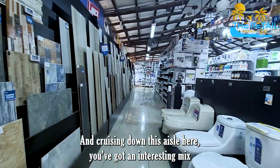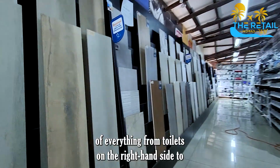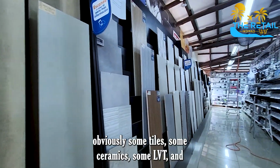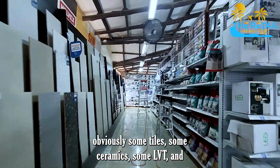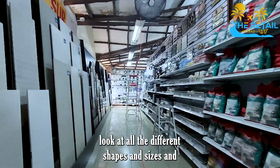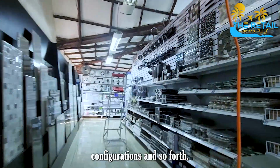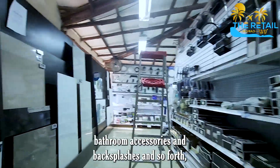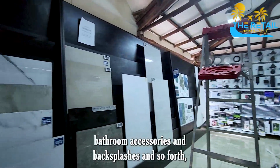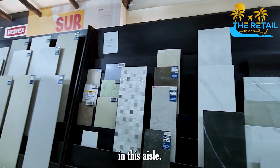And cruising down this aisle here, you've got an interesting mix of everything from toilets on the right-hand side to obviously some tiles, some ceramics, some LVT, and look at all the different shapes and sizes and configurations and so forth. And then over on that right-hand side here, you see some bathroom accessories and backsplashes and so forth, as you've got an interesting combo of merchandise in this aisle.